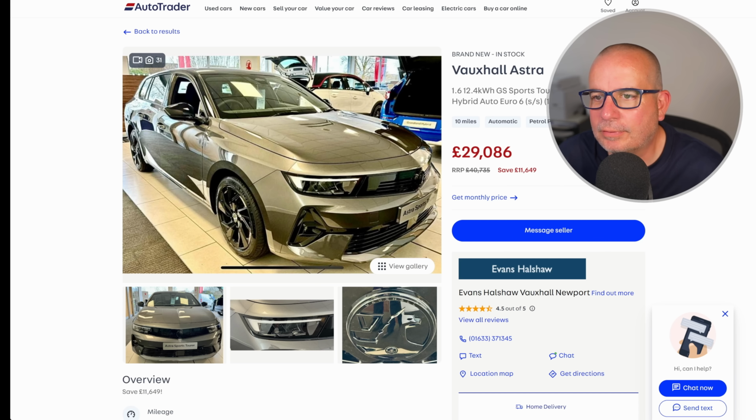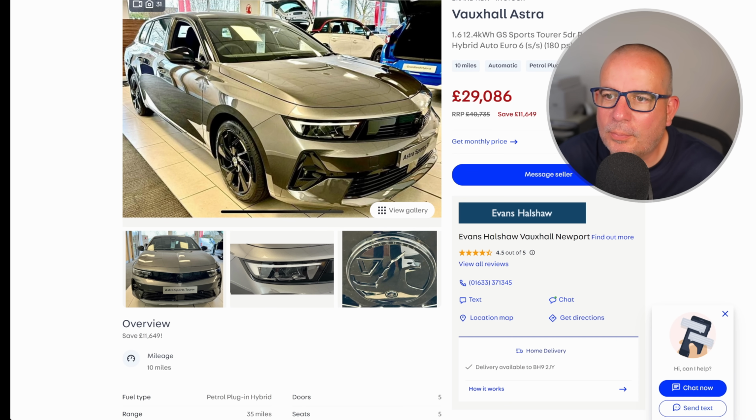Just keep it serviced. Vauxhall Astra 1.6 GS Sports Tourer petrol plug-in hybrid, automatic, 180 brake horsepower on this one, 180 PS. 10 miles on the clock, £29,000. That's £11,500 off the RRP on the car. That's bananas, like absolutely bananas.